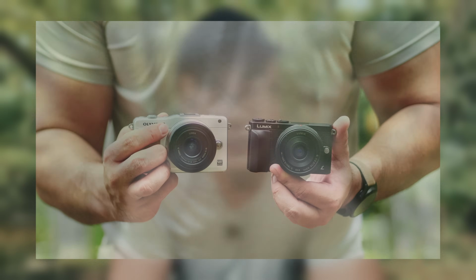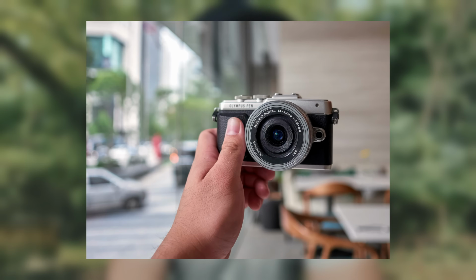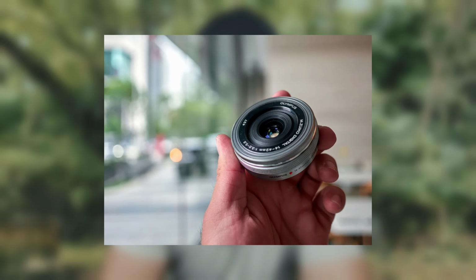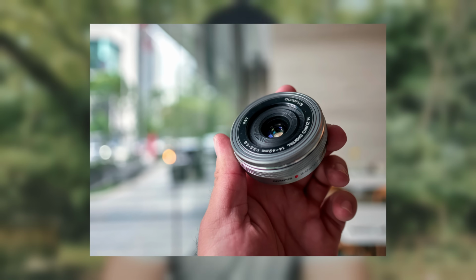Panasonic has the 12-32 Pancake lens and Olympus has the 14-42 EZ. But there have been reports saying that these lenses break down too easily. It's almost like it's due to manufacturing defect. There is the flex cable problem in the Olympus 14-42 EZ. The electronic zoom doesn't work, causing lens errors or all kinds of problems with communicating with the camera.